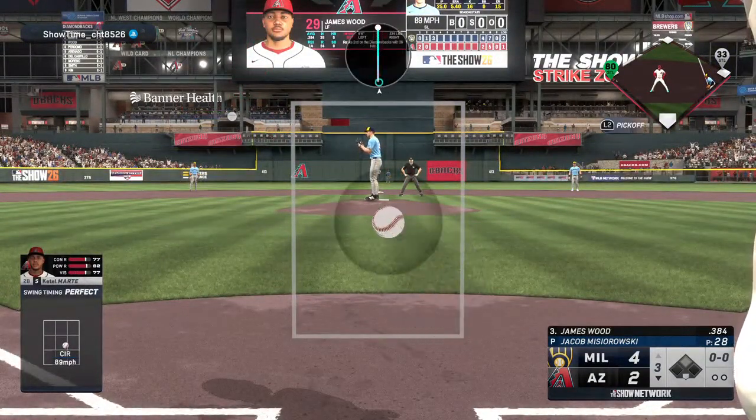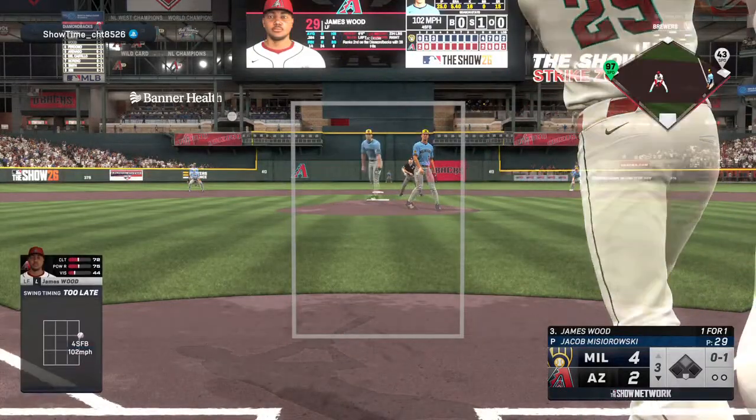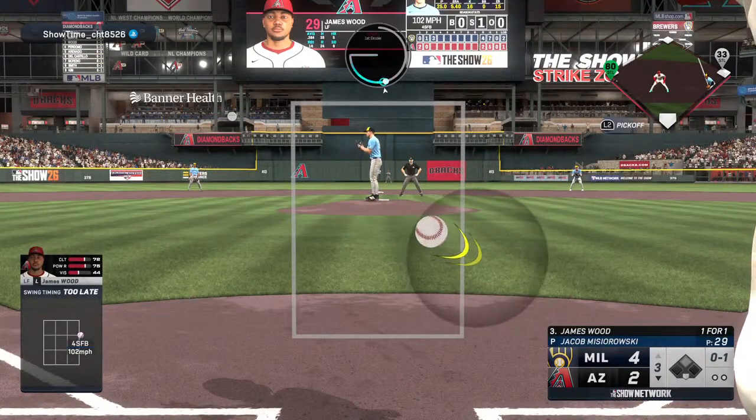Just a cookie down the middle. I mean, those are the ones you dream about. Ones in the cage, you're just hoping you get in the ball game. Right down the middle, not a whole lot of velocity. Right on top of it.